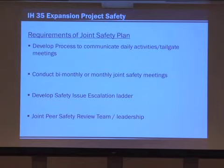The daily tailgate meetings are a little more of a challenge. Contractors are starting work at 6 in the morning. We're trying to control our comp time amounts and hours that everybody has on the books, and we've got a lot of night work, and so attending.